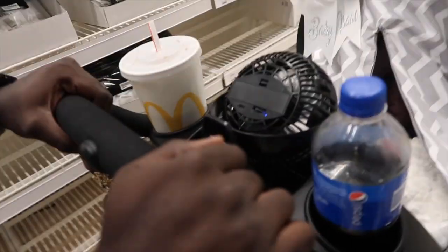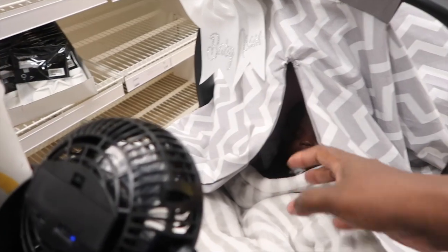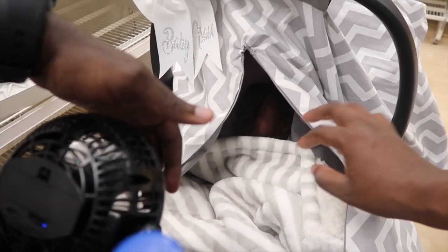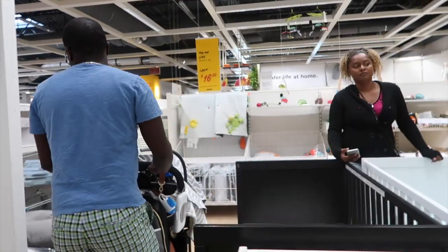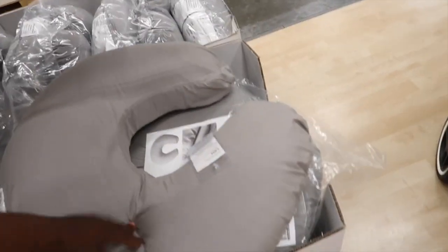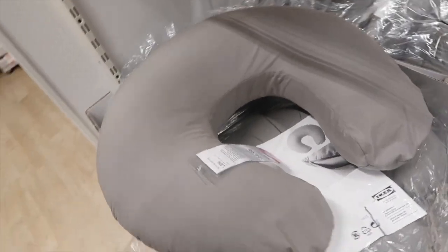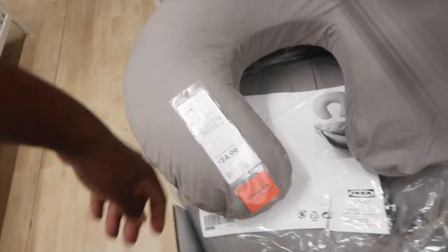I got this fan thing because she be hot. She be really hot, so I want to cool her off. It ain't that bad when they get right here. It's not that bad. Let's see. This thing is heavy compared to ours. Yeah, it is. Guess that's a makeshift boppy. If you're gonna pay $24 for this, you might as well buy a boppy.